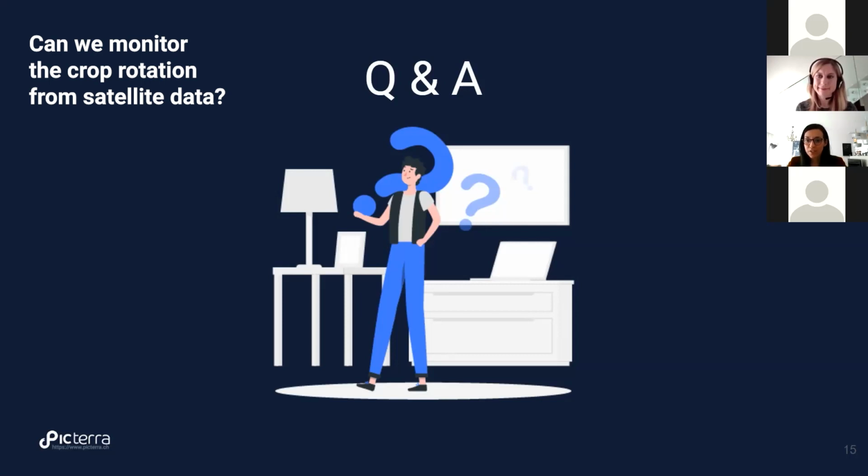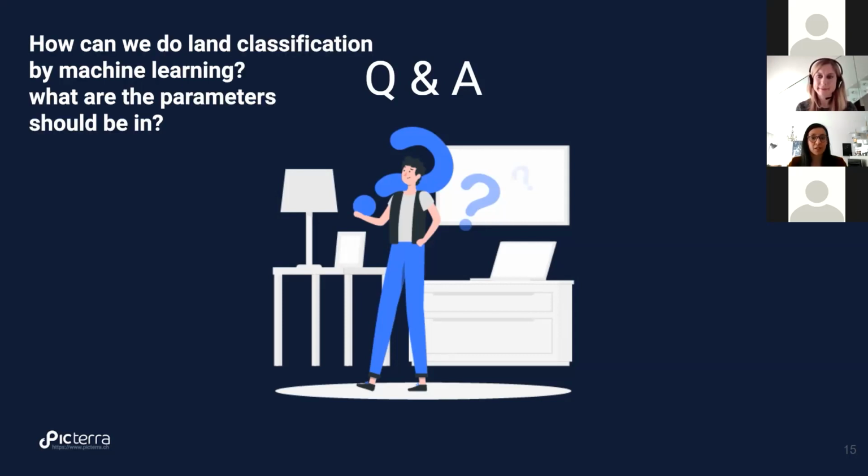I have one more question. How can we do land classification by machine learning, and what are the parameters? Yeah, so land classification, I would say it again depends what classes you're looking for and if you can differentiate those as a human being from your images. That's actually always the rule of thumb. If you can see and clearly spot a pattern of the thing you're looking to find, you can teach the software to do it too.